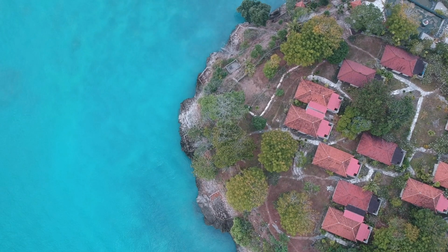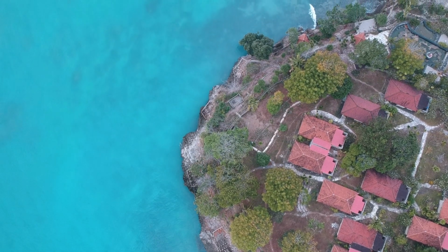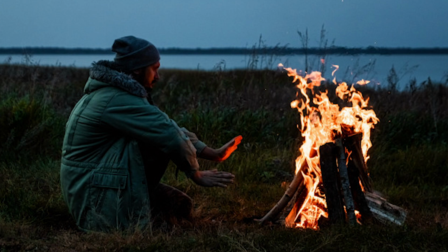So we're heading to Nusa Lembongan in Indonesia. It's just off the coast of Bali, and it's one of the great places to go and search for the ocean sunfish. These guys get their name sunfish from the fact that they like to swim up to the surface to warm themselves up. They've been seen as deep as 800 meters, and it's got to be pretty cold down there. So you can understand why they want to come up and warm up on the surface.